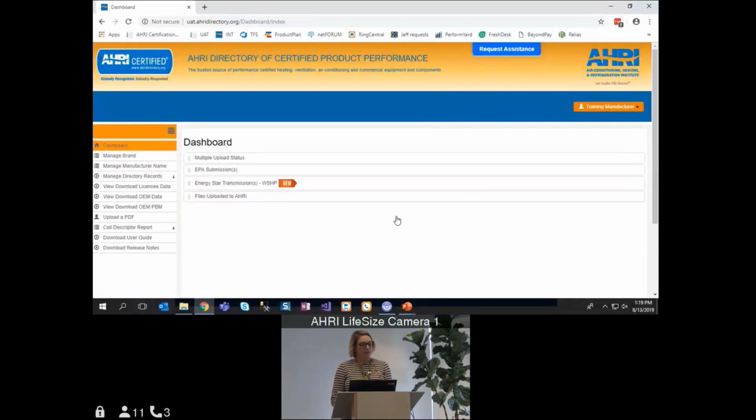As I go through this, it's going to be a logical flow of how a manufacturer would come in and manage their records, so it's going to be pretty indicative of how they would come in and initially set data up. Regardless of program, the manufacturer is always going to have a brand set up in the system before they can enter any records.